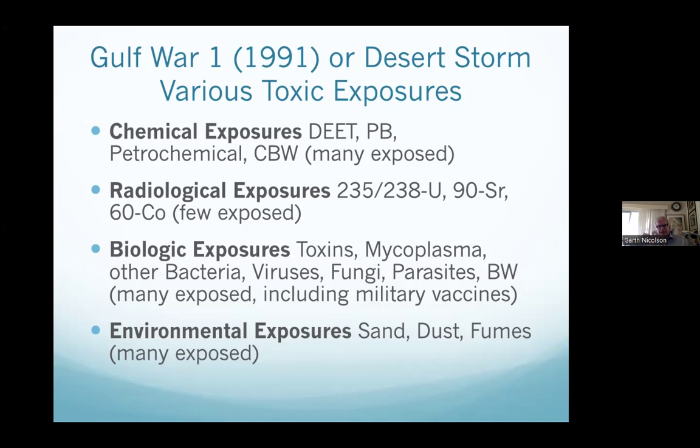And that was due to the fact that the mycoplasma was actually a contaminant in the vaccines that they received during their deployment. And this is why so many of them came down sick, even the ones that were vaccinated and not deployed, or were vaccinated and deployed 100 miles, 200 miles away from the actual front lines and so on. So they weren't anywhere near the battlefronts.